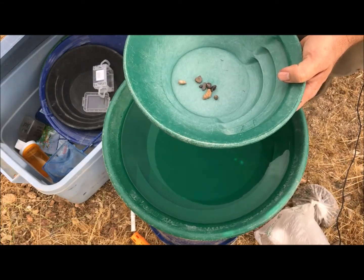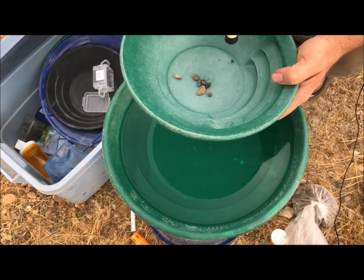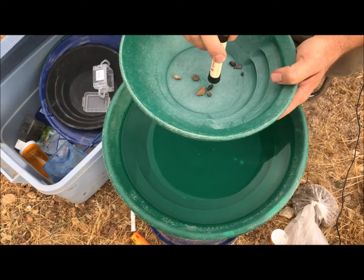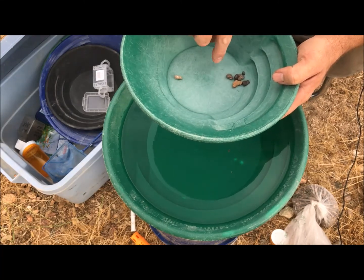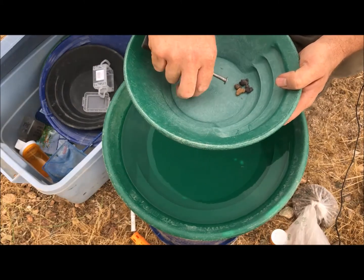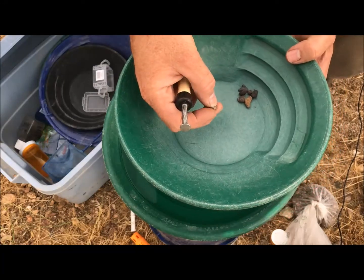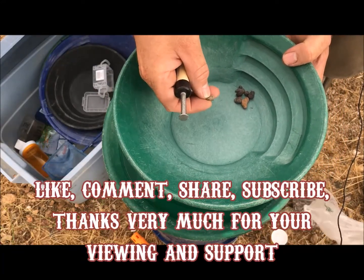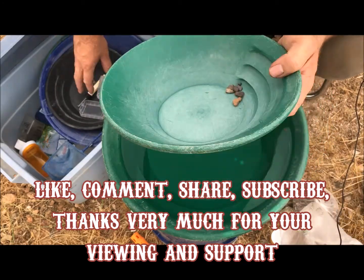Once in a while, once in a blue moon, I'll find a piece of gold. These are all iron stones here. These are all magnetic, and so they're definitely ferrous, but my detector kind of goes off on those, but it also goes off on this, and this is a piece of a bullet. This is lead. This is non-ferrous. That's lead right there. So this is commonly what I'll find.